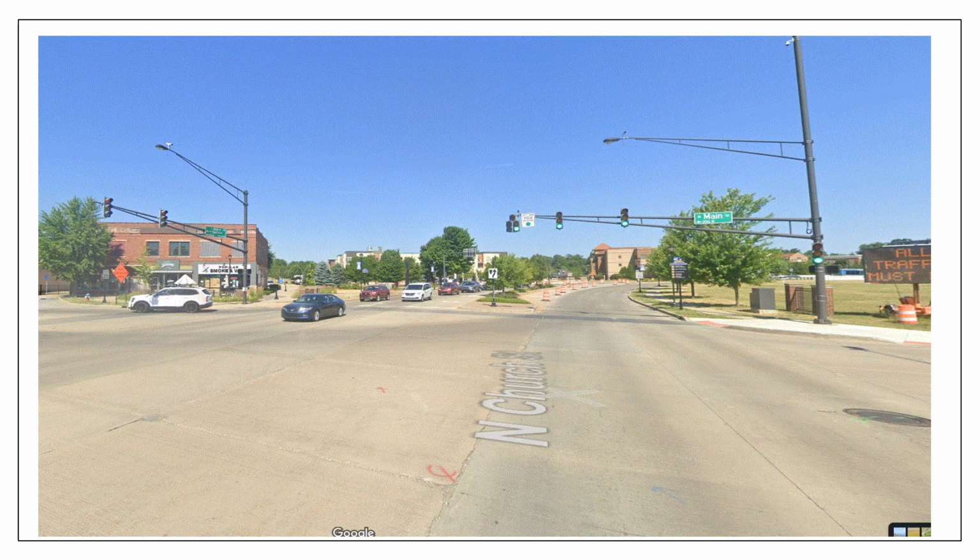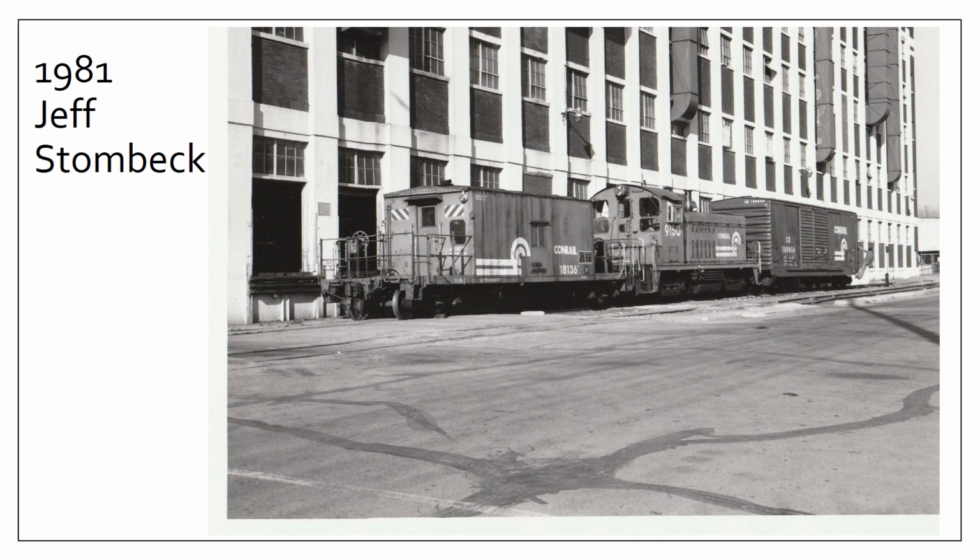A look at that same area basically today. You kind of see how greatly things have changed, and once again, no trace that a track ever came through here anymore now. Another Jeff Strombeck, 1981, a good view right along Front Street, I believe, with the two tracks that were there, and Conrail still switching.